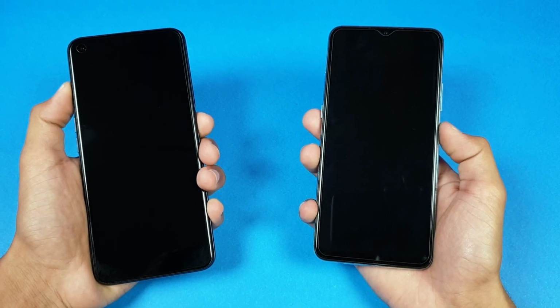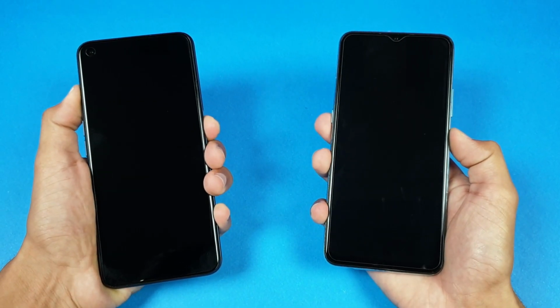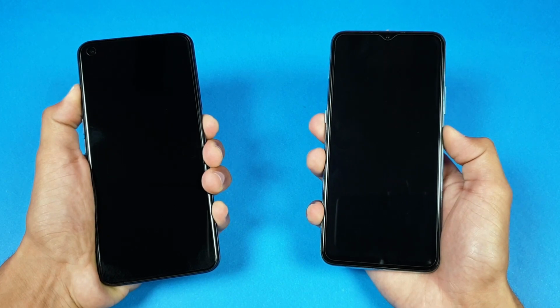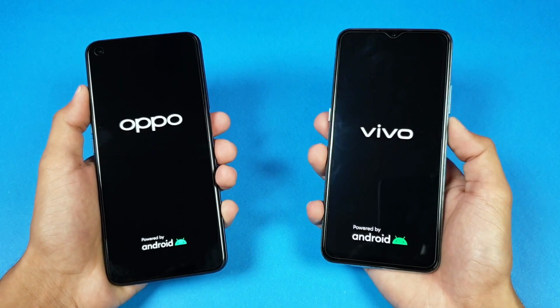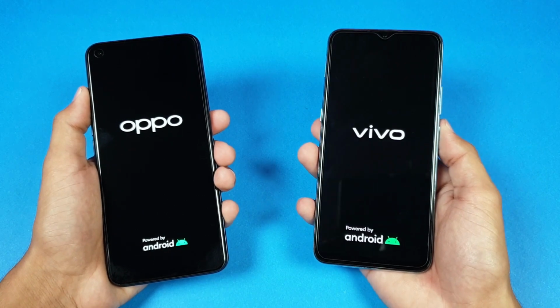Like always, let's quickly boot both of these phones up at the same time. Here we go. And load them up, first the Oppo A52 followed by the Vivo S1.